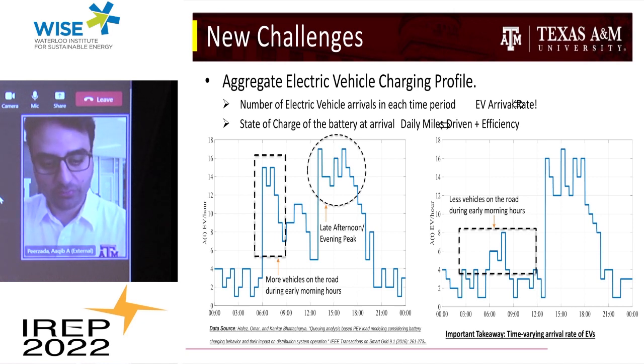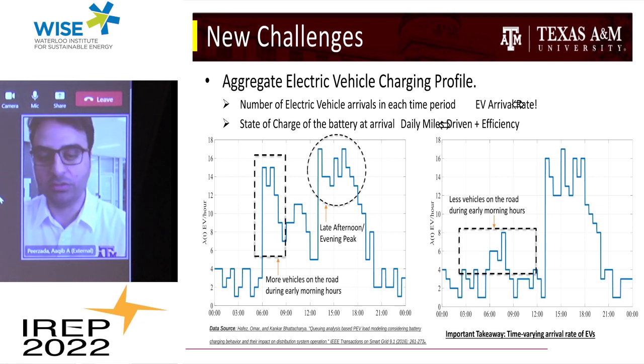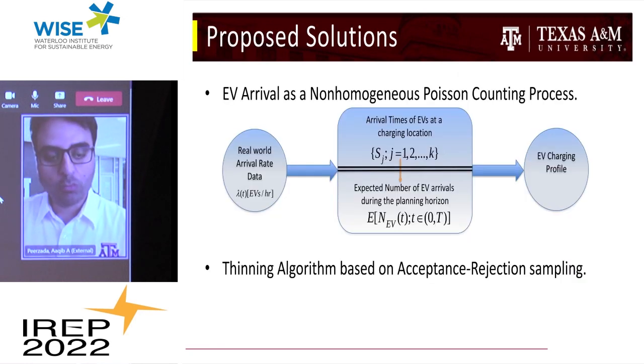An important takeaway from these two figures is that the arrival rate of EVs is time dependent. As we progress throughout the day, the average number of EVs at a charging station has a time dependence. And if we want to develop an EV charging profile, that profile must take into account this time dependency of EV arrivals. So what we want to do here is take this measured real-world EV arrival rate data and do some processing to come up with an EV charging profile.